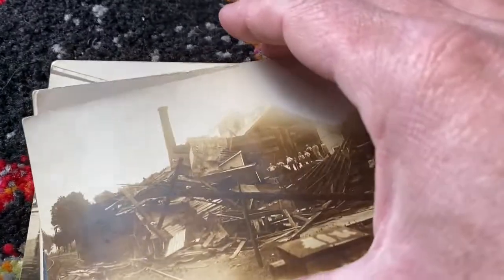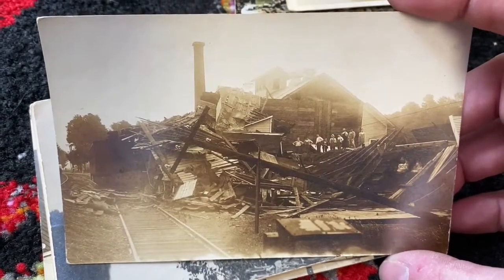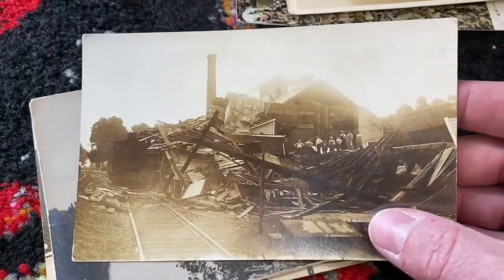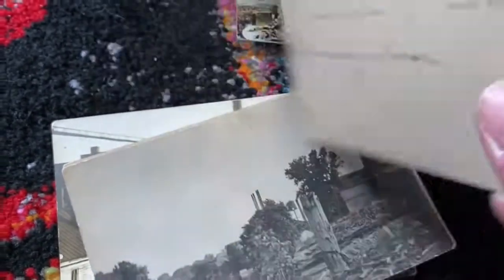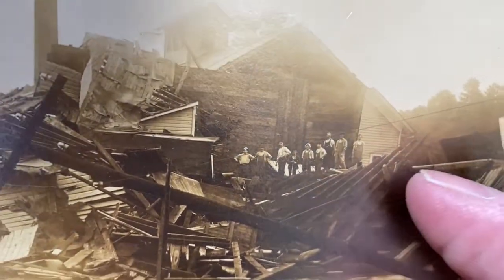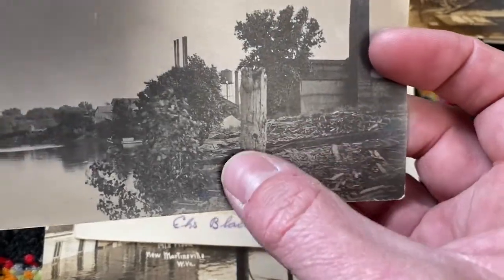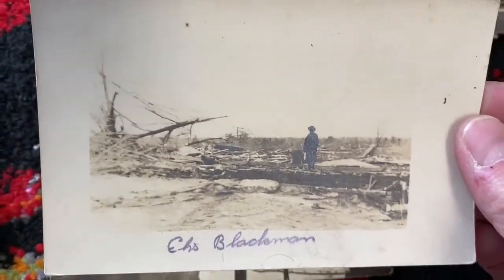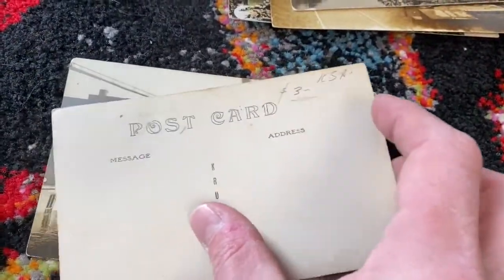Right here, we have some sort of disaster where there was probably a storm, probably a tornado. Again, it's blown a building down, multiple buildings over train tracks there. And it says, the Creamery Ice House. So this was a creamery and an ice house that got knocked over, and you can see a bunch of men standing there posing over the rubble, the debris. And here's another one, some more rubble and debris right here by a river, probably another tornado that happened. Here is another one of a man standing just in debris. Again, probably a tornado that blew that down, or a hurricane of some kind.